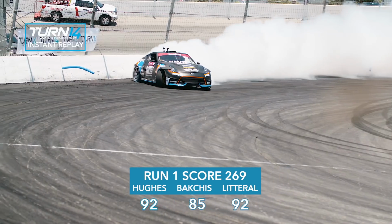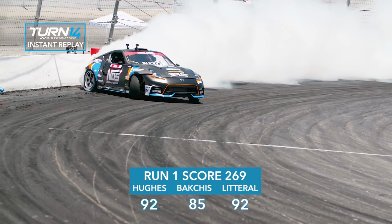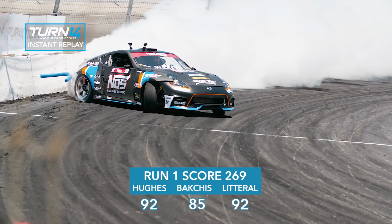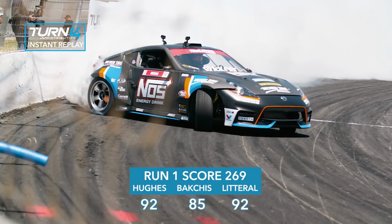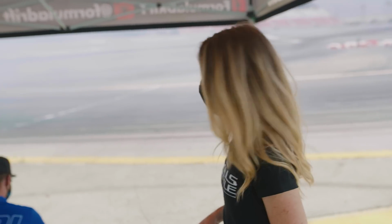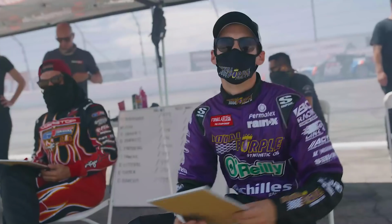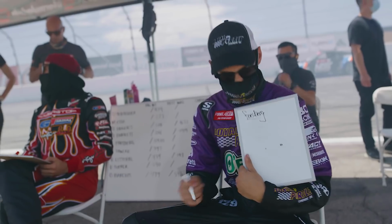Chris has also had a couple of track days out here at Irwindale, and you can see on his social media there's a couple of photos where he's just dragging that back bumper, and he's so close. I'm kind of wondering if that's a little bit of a disadvantage right now. We'll see. Second run coming up. This is definitely the splash zone right here.